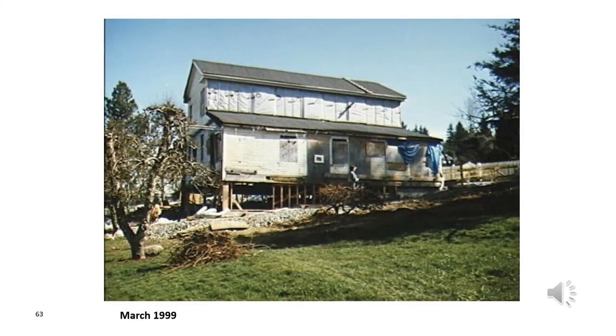Here's another view of the house back in its original location. Mike Potts is standing in front of the house there, but in front of Mike is a grapevine. And the house, when it was in its temporary location, sat on top of that grapevine, and apparently to no ill effects. You can go visit the grapevine today.